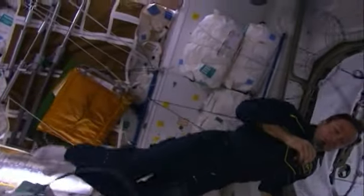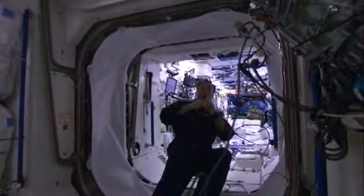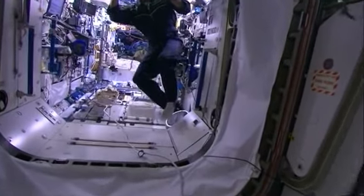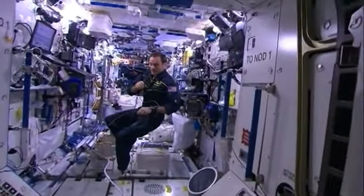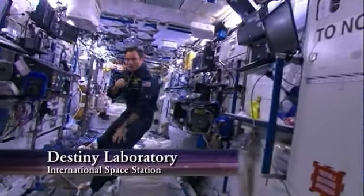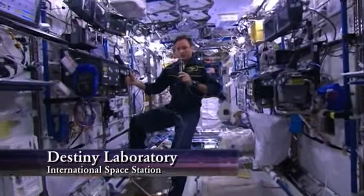Okay, we're going to head forward now from the Unity into the laboratory module. As you mentioned, the lab module is called Destiny. And this is where we do the bulk of our work here on the US segment. We have a number of experiments that are going on in here all the time. We do some operations from here, and I actually live here right now. Thomas and Misha live in the Russian segment in the service module.